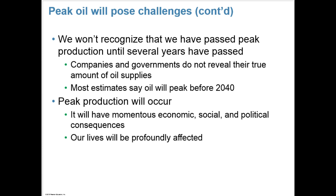Most estimates say oil will peak before 2040, and when peak production occurs, it will have momentous economic, social, and political consequences, and our lives will be profoundly affected.